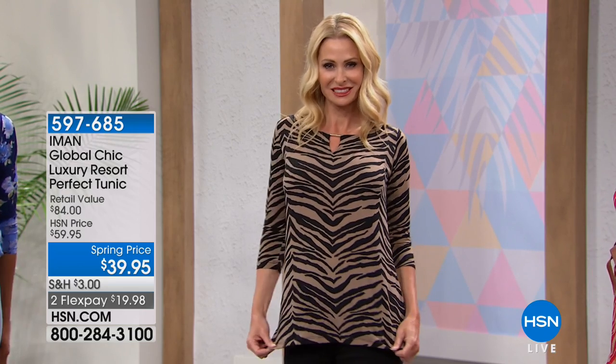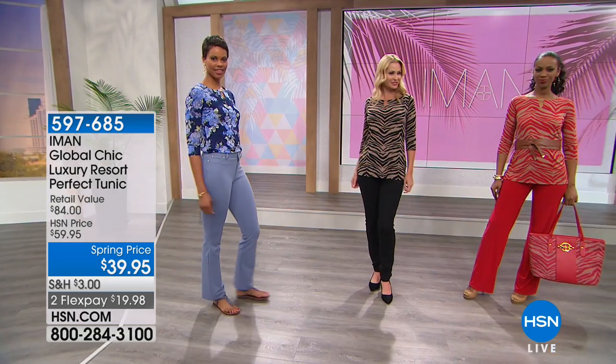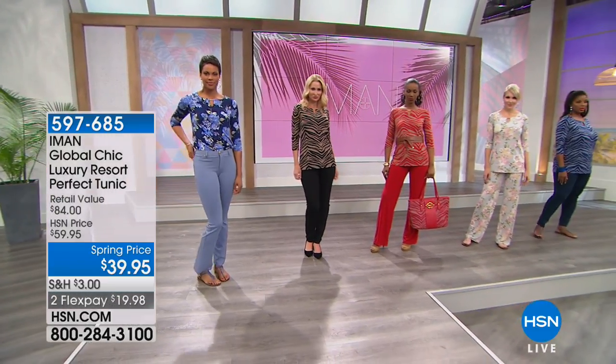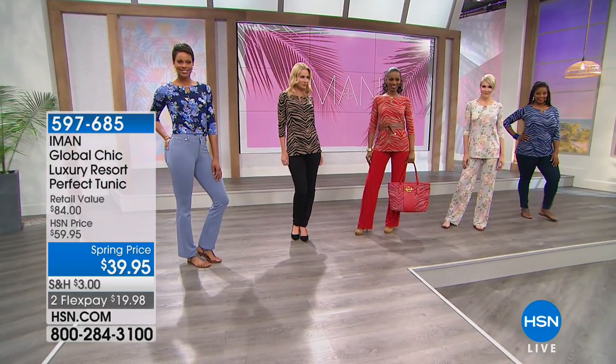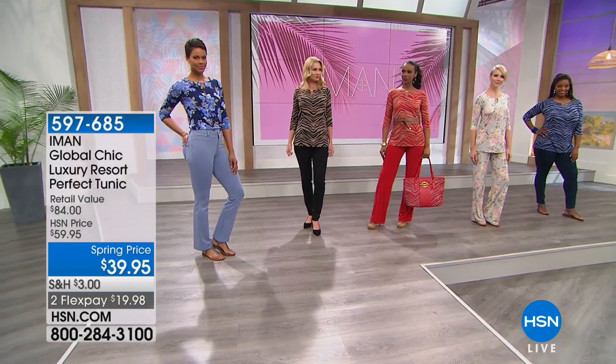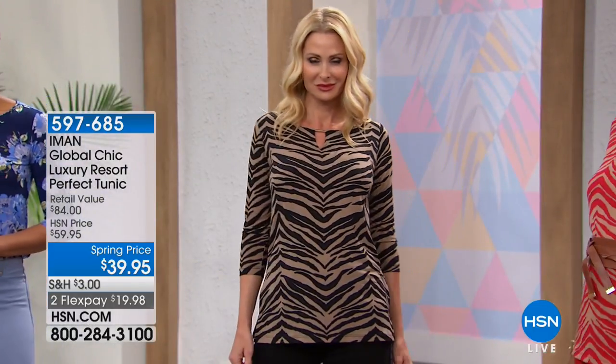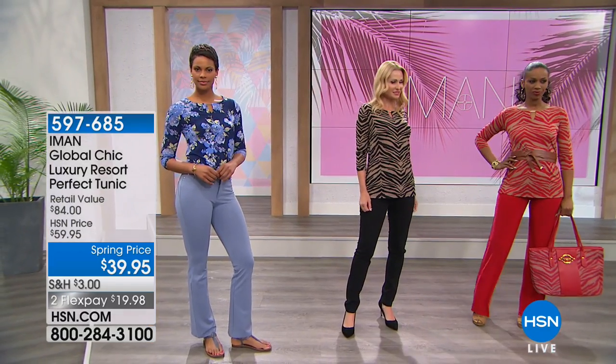That's what's so beautiful. If you look at the models, they're all wearing the tunic, but all wearing it a different way. One is tucked in, one is over a skinny, one is over a palazzo pant. That's how versatile this tunic is. So we have the navy you saw, then we have the black animal, which is the black zebra. Then we have the red zebra, which is belted. Look how she has it belted.